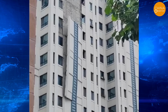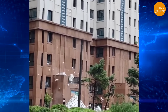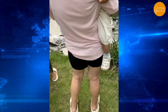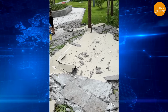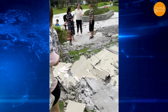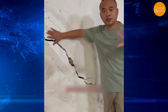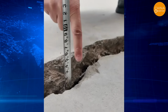Another commenter remarked, this is a tofu-dreg project. I've worked on construction sites for 15 years, and this is substandard concrete. There are strict standards for the strength of concrete in high-rise buildings, different for 6, 11, 21, and 31-story buildings. Some people are just trying to make a quick profit and run off abroad without caring about the quality. In China, buying a house is like gambling. Either it's a tofu-dreg project or it floods when it rains.